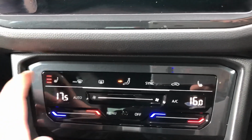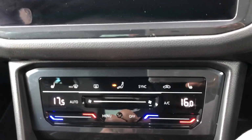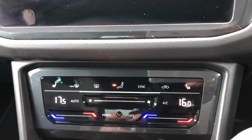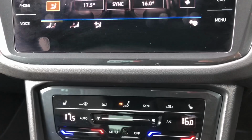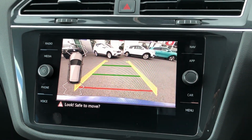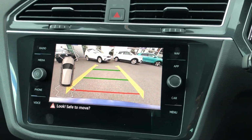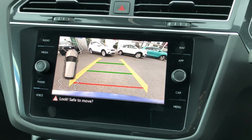For those cold mornings, the Winter Pack will give the driver and the front passenger a 3-stage heated front seat, which is a nice add-on to have with the car. To help with parking, front and rear audible and visual parking sensors will be available, and thanks to a rear parking camera system as well with dynamic guidelines, it'll really be easy to get the car into even the tightest of parking spaces.